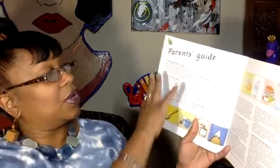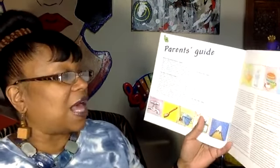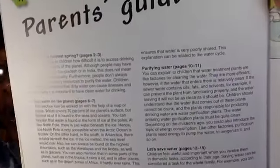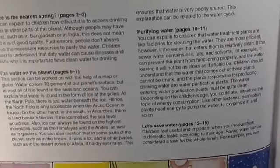Then they have the parent's guide. Where is the nearest spring? The water on the planet. Purifying water. Let's save water. It tells you what pages all of these things are on. Water is the source of life. Properties of water. The water cycle and angry water. So I will put it up here so you can pause and read. Parent's guide. Pause and read.